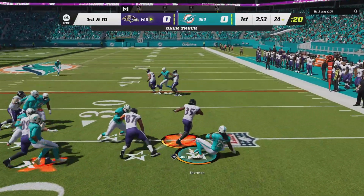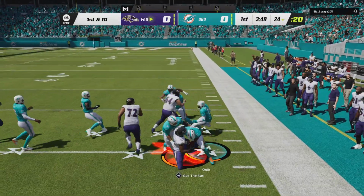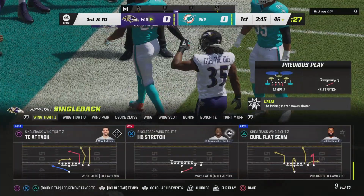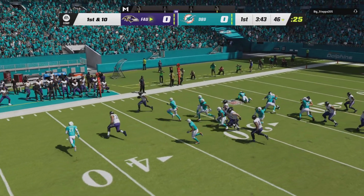The drive starts with a carry by Edwards. And some room to work. And they work this well upfield across the 45. That's good for 22 and a first down. Outside handoff to the right side.